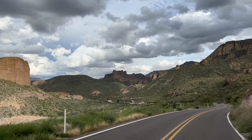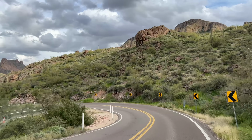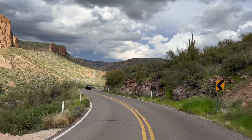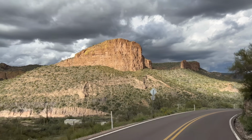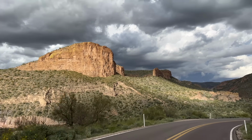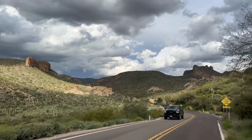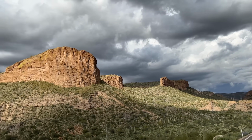I would suggest having a 4x4 vehicle to do any of them, but some people will take a 4-cylinder or a Jeep Cherokee or something and go romping around out there. I don't necessarily recommend that, but if you got a 4x4 and you know you're in good hands and you got friends with you, it is worth exploring some of those Jeep trails out here off the Apache Trail.